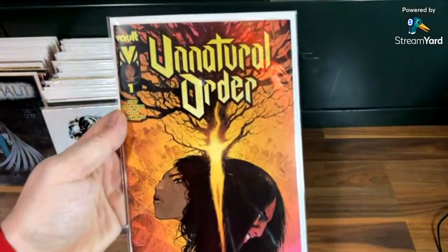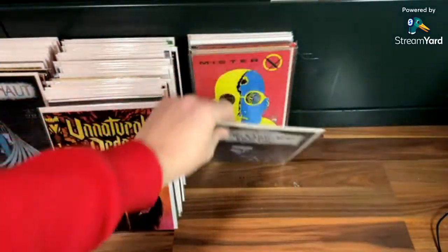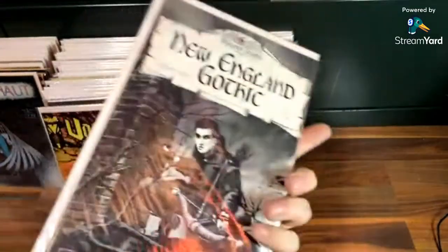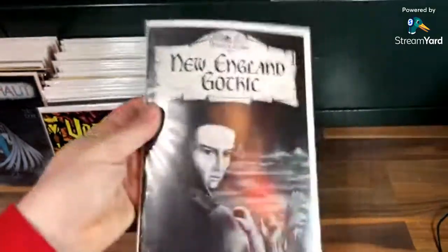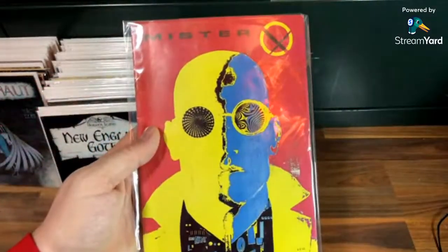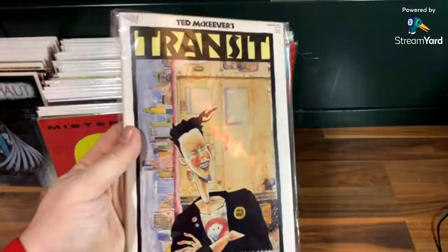Unnatural Order. The only issue, I think this was given to me free from 204 Comics as something to try out. New England Gothic from Visigoth Studios. Another one I would not hesitate to pick up if you see this out in the wild. This is a pretty fun little book. Some pretty great art in here. Some more Mr. X. Here you go, Jason. There's some Transit.